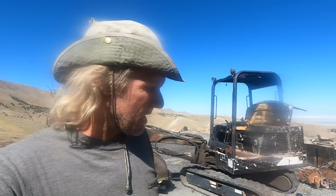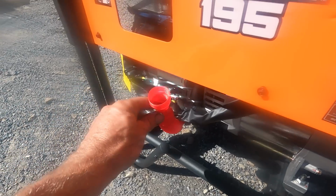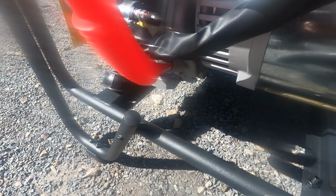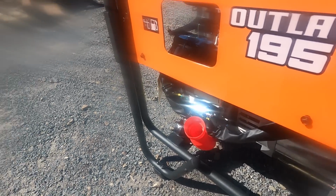Well, this is Sunday. I got the oil, and I found this little flex funnel at Walmart. That's also where I got the oil. And that really helps to be able to fill it, because there's not a really easy way to fill it without one of these. So I'm going to fill it up and we'll try to get this thing started.